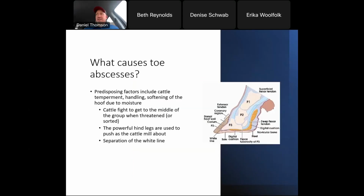So, toe abscesses. A toe abscess is an abscess of the inside of that hoof wall. When cattle are really flighty, they tend to want to get to the middle of the pack. If you're working them through a tub or sorting them back off of an alley, you've noticed they're always trying to push and get to the middle of the pack.